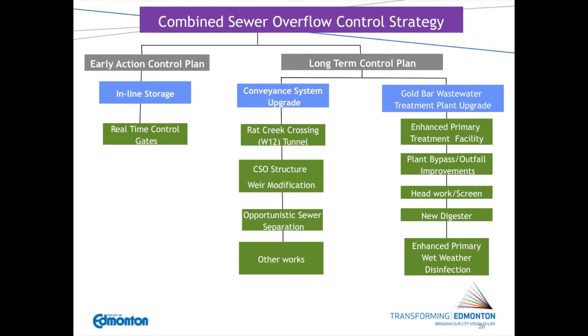In 1999, we developed this strategy. We developed an implementation plan and submitted that to Alberta Environment in June 2000. In that implementation plan, you can see the snapshot here, there are 2 components: the early action control plan and the long-term control plan. The early action control plan is basically some fixing here and there, but low-cost fixing. The long-term plan has highly costly components. But I'm going to come back to that implementation plan.